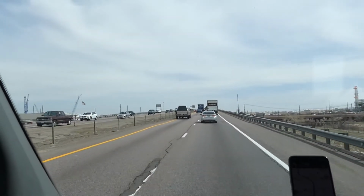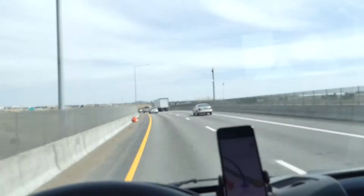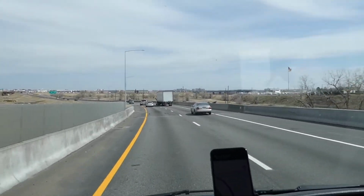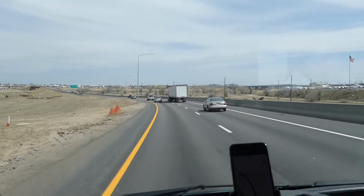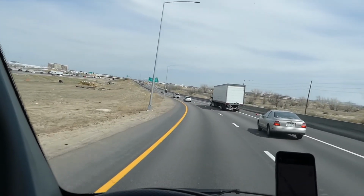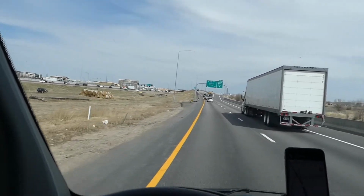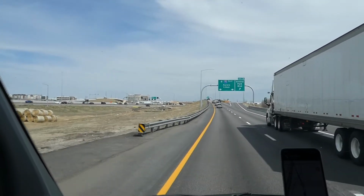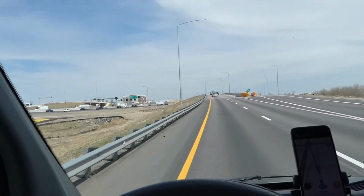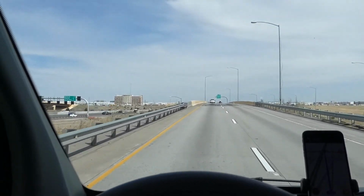About 3 miles till we get to 70. Denver Airport on the right. And our entrance to I-70 right here on the left. And we'll be on 70 a little bit.